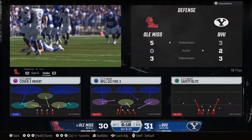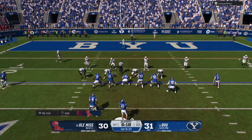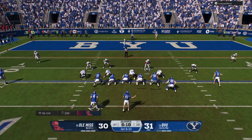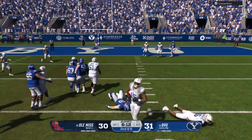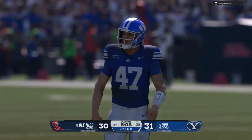Quick timeout call by the offense after the play. And the Cougars getting set on 1st and 10. They're in the red zone and they'll pass it. Right over the middle, it's Ryan. They'll spot the ball at the 12 after that completion.